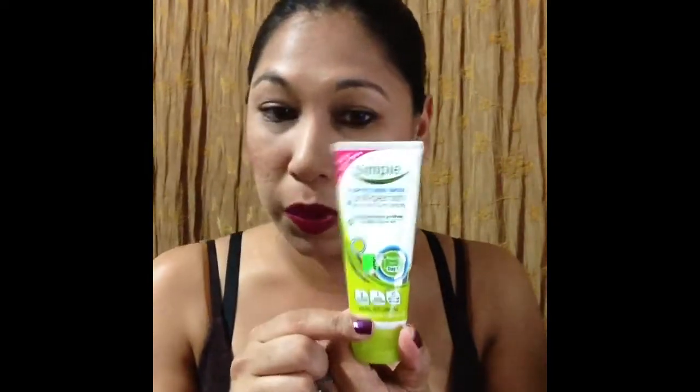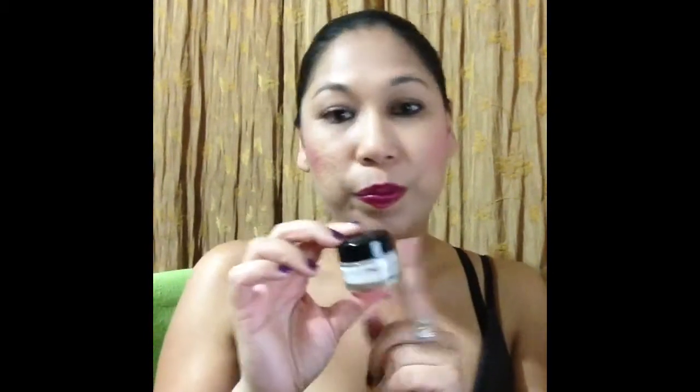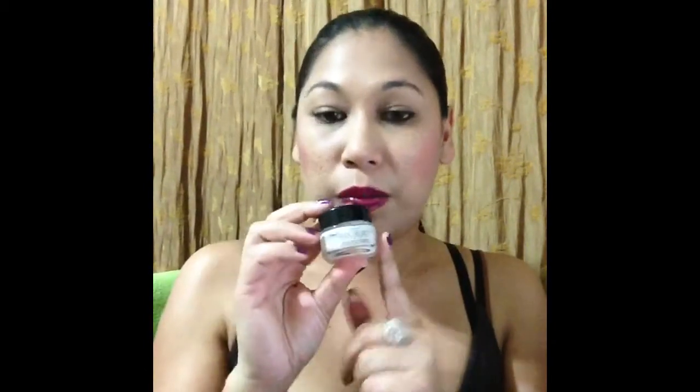Alright, starting with face moisturizer, as usual, is my Simple, and I have a review on this, so I'll leave it below for you guys. And primer, I'm finishing out this L'Oreal, so it's going to be in this week, most likely next week, because give and take I have about 2 weeks, maybe a little more, or could be less, with this product, and I have a review on this, so stay tuned for that. It's going to be up most likely this week.